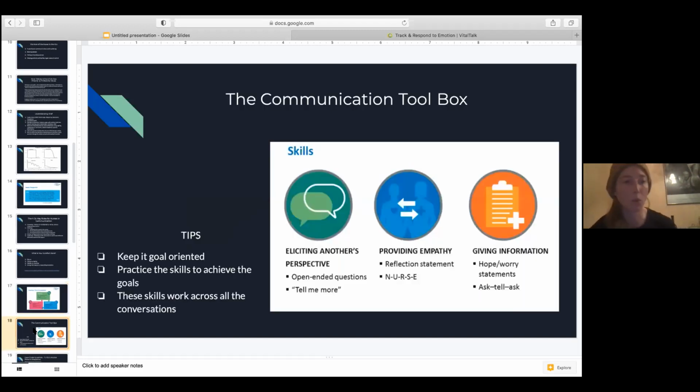So we're not really taught how to do this, but this is what we're talking about today, this communication toolbox, how to have those conversations more effectively. And there are these specific skills. When we want to elicit another's perspective, in those first conversations between you and the families, and then between you and the physicians, we want to be asking a lot of open-ended questions, and I'll provide you with some examples. But then also this question of "tell me more."